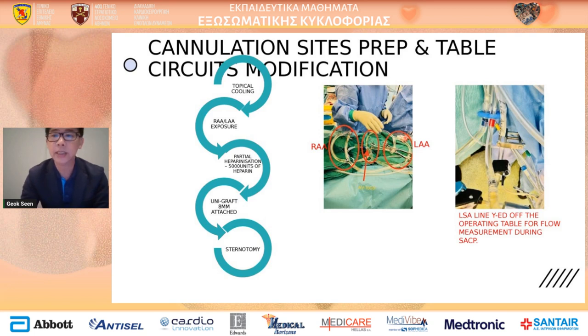In the early days, we used to divide our main line, one to the RAA and one to the LAA, on the table itself. But we improvised it. We bring the bifurcation down from the sterile field. Because of that, we can attach our flow meter and the Hoffman clamp here, so we can individualize the flow to each pipe.